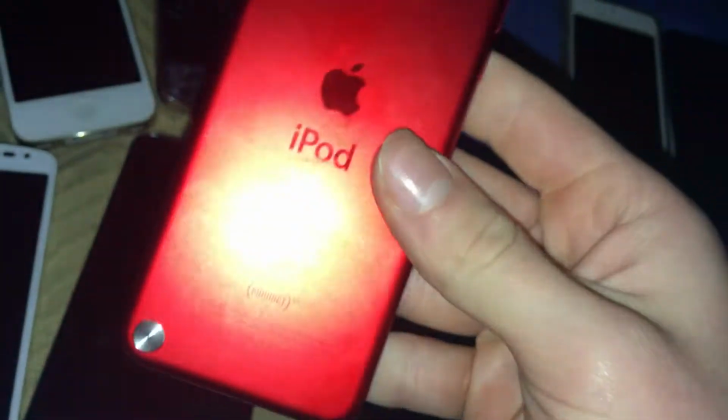iPhone 4, iOS 7.1.2, works fine, mint condition. iPhone 4S in really bad condition, iOS 8, has a faulty touchscreen too. Also, the Wi-Fi doesn't work. iPod Touch 5th gen, 16GB with no camera. This one works fine, just has a cracked screen. iPod Touch 5th gen, product red, 16GB, mint condition, works fine.